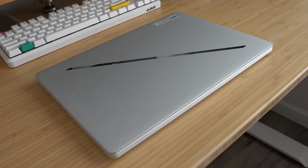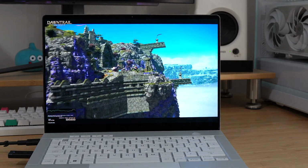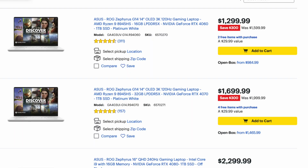For 2024, ASUS drastically redesigned their Zephyrus laptops. Everyone seemed to like the new screen, speakers, and chassis, but were a little less enthusiastic about things like the soldered RAM, the lower TGP limits, and the pricing. A few months now since release, the TGP and soldered RAM situations haven't changed, obviously, but the pricing situation has.